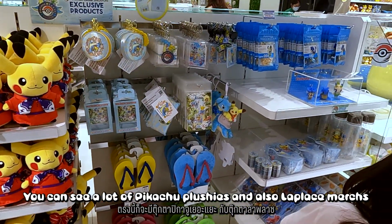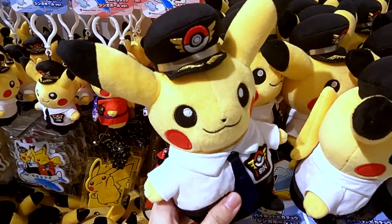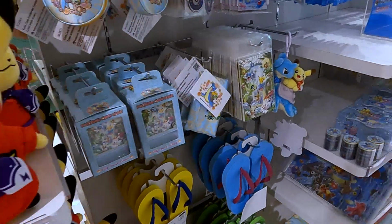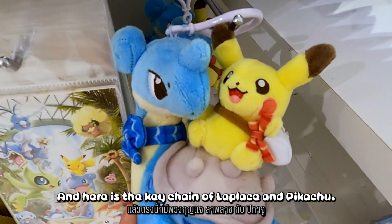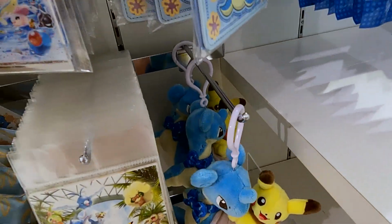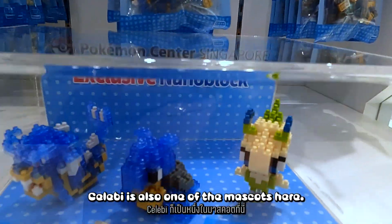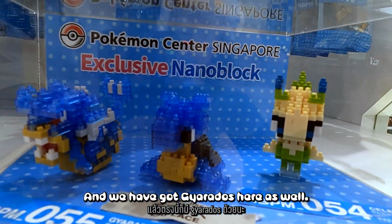Here you can see a lot of Pikachu plushies and also Lapras merch. And this is the Pikachu plushie with Singapore clothes. And here is the kitchen of Lapras and Pikachu. There are also Singapore exclusive nano blocks. Celebi is also one of the mascots here, and we have got Gyarados here as well.